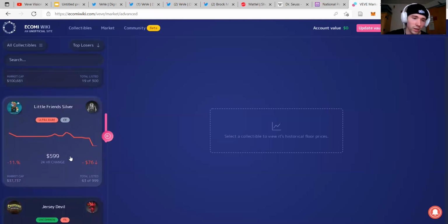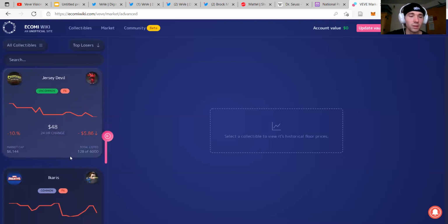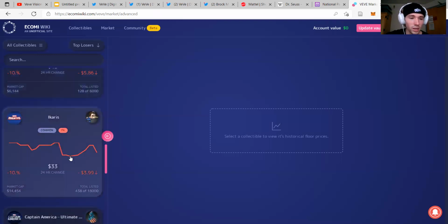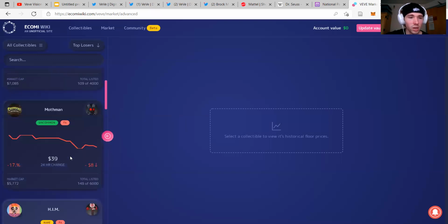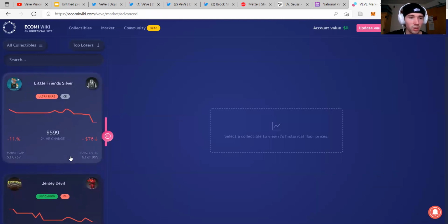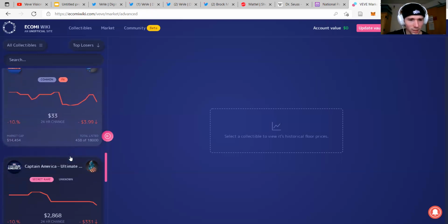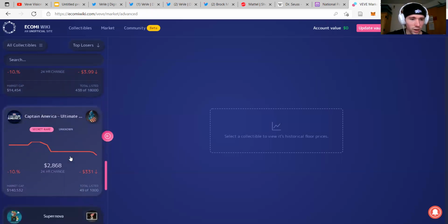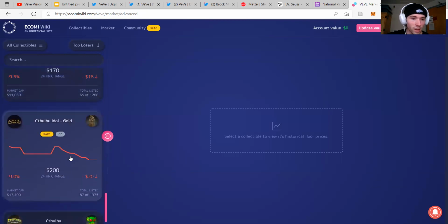Little Friend Silver down to 600 gems, and that's down 11%. Jersey Devil down 10%, sitting at 48 gems. Icarus. So it looks like the Cryptkins are taking a little hit today. I wonder if that's related to some AMA news that I may not have covered. And then Icarus, Captain America Secret Rare is down 10%, sitting at 2,800. The Supernova is down roughly 10%, sitting at 170.